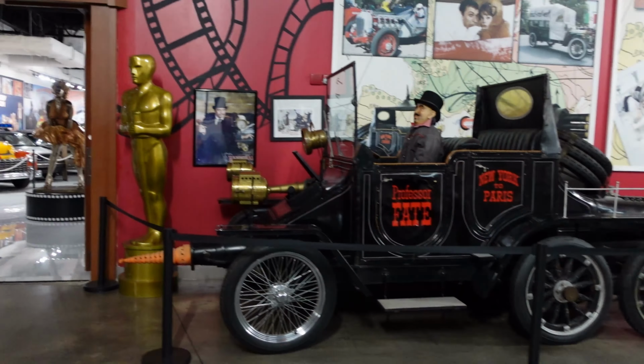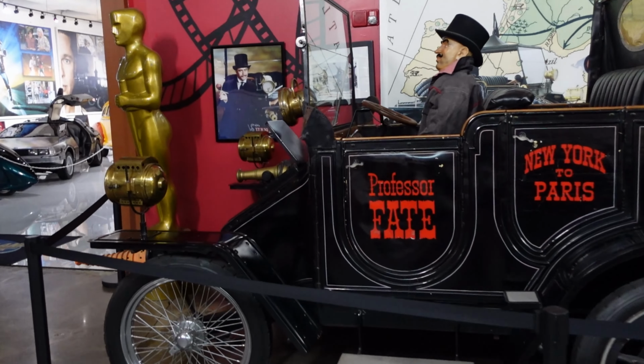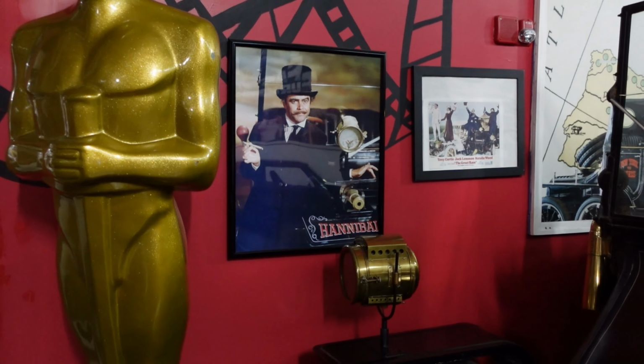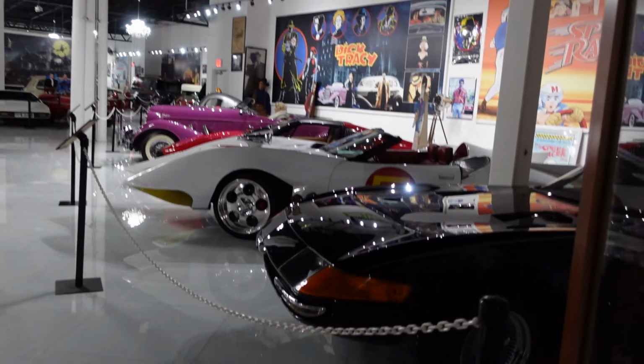It's beautiful. It's so cool to see this. Professor Fate. Great Race posters. It's really awesome to see this. And they do a Great Race through the States too. I believe it starts in Ohio. And the guys get in and have a blast. They just have a blast with it.